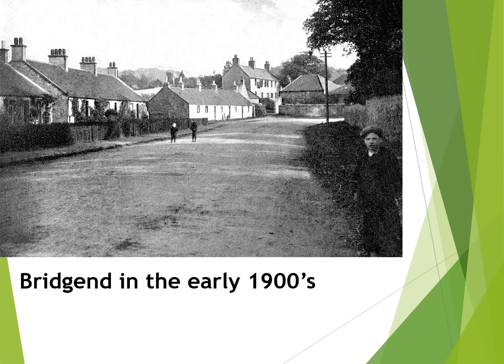This was Bridgend at the turn of the 20th century. You can see that there are still remnants of some of the older houses at the end of the street, just below the farmhouse. Old Dalkeith Road was an important highway in and out of the city, but it's obvious from this photograph that there wasn't a lot of traffic at that time.